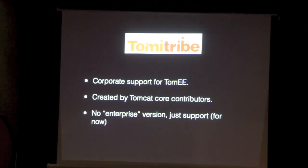If you're a Tomcat user, this is kind of interesting. The core Tomcat people have started a commercial enterprise for Tomcat support and TomEE. It's becoming a more popular application server. It's a little bit lighter than JBoss or Glassfish, and it feels very Tomcat, so it's an interesting thing to check out if you're looking to get into EE but you don't want to get into a huge application server.